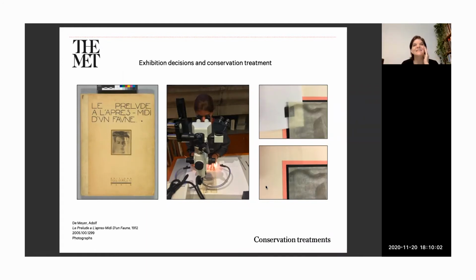So one of the issues in this album is that there are leaves that have pre-prepared spaces. They're leaves of text. It's sewn through the fold.